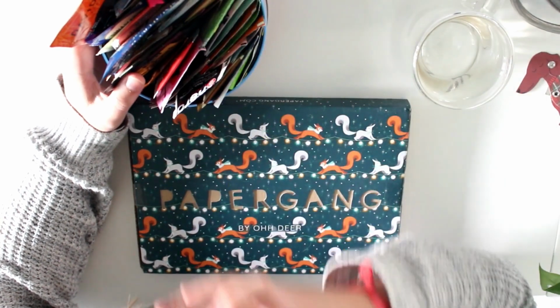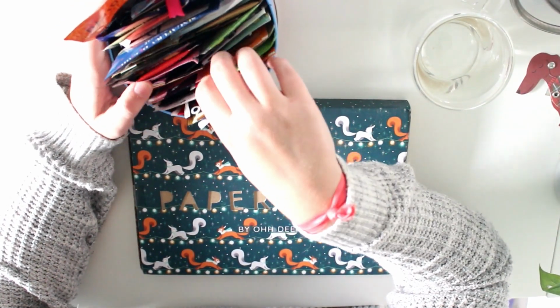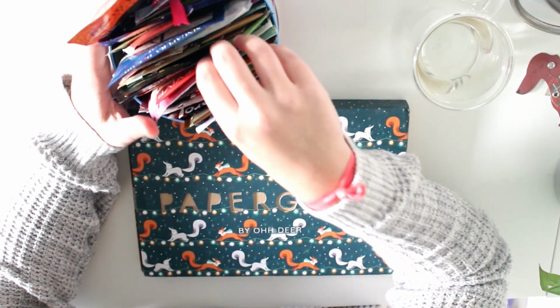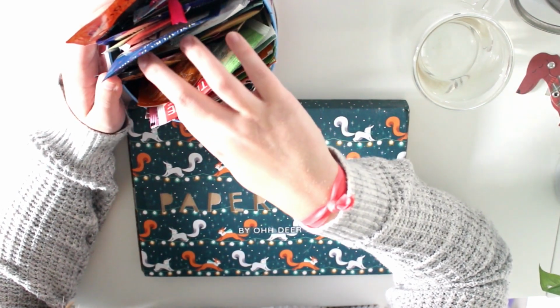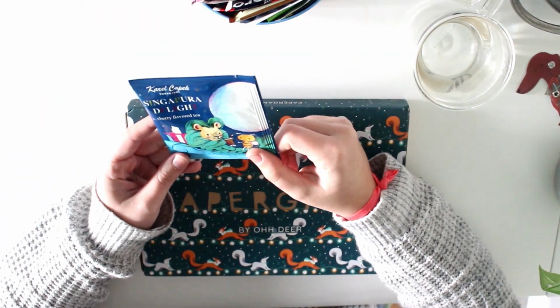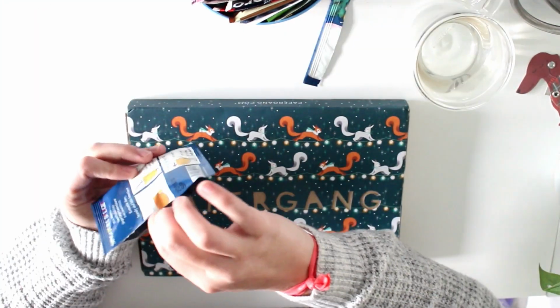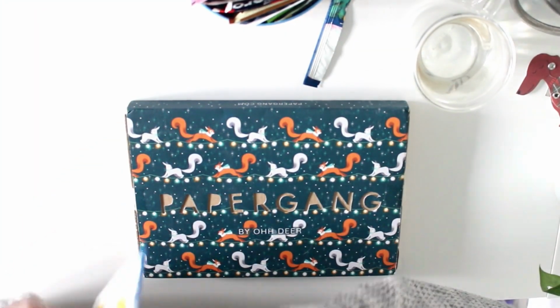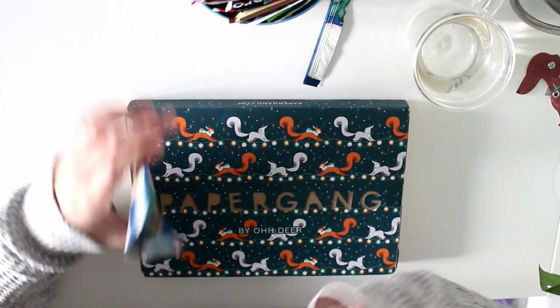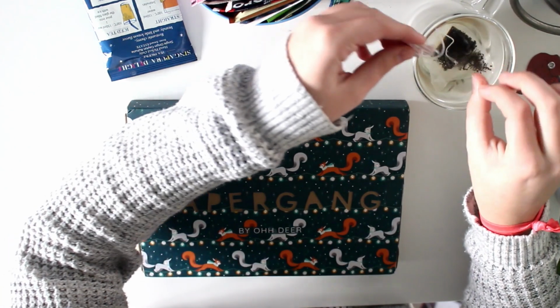So I will get to opening this in a second, but I just quickly want to pick out a tea that probably one of you has sent me. I've been wanting to try this for so long because the bag is so cool. It's cherry flavored tea. While I don't usually like fruit teas, I have never tried cherry, so I'm very curious to see how this goes.